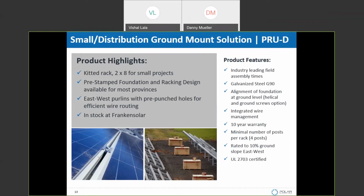So we can deploy it quickly to sites. It doesn't require site-specific engineering. We have a pre-stamped foundation design as well, and multiple types of foundation, which we'll show you later in the presentation. All of our east-west rails are pre-punched for wire management, and as I said, it's in stock at Franken Solar, so it's something that you can deploy very quickly.